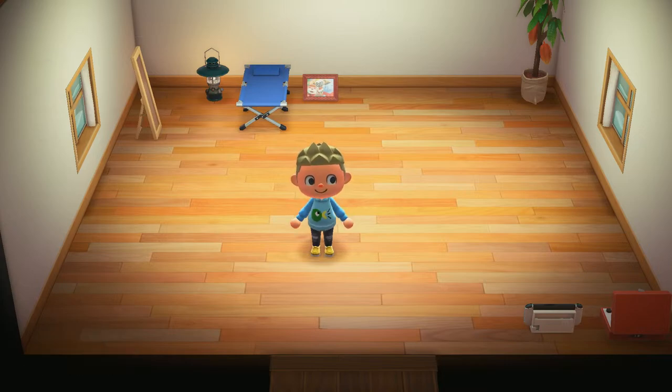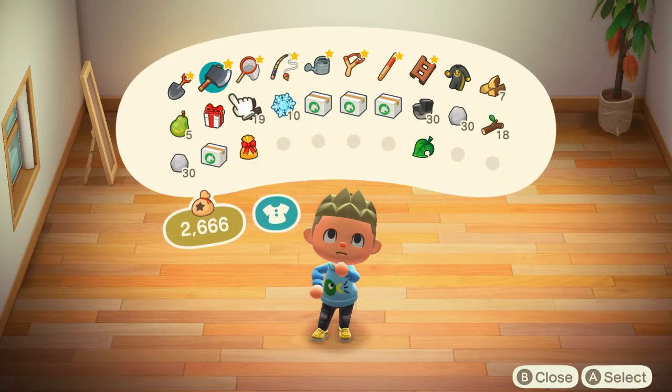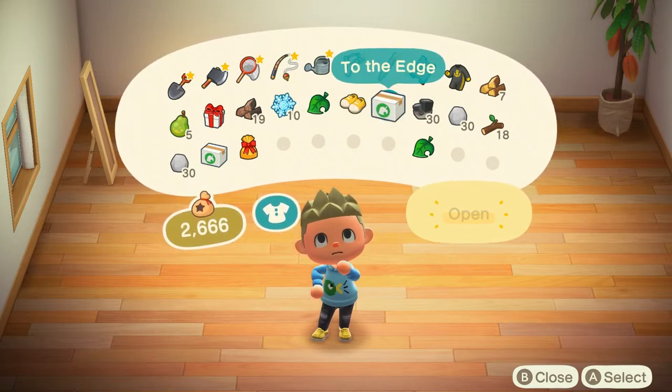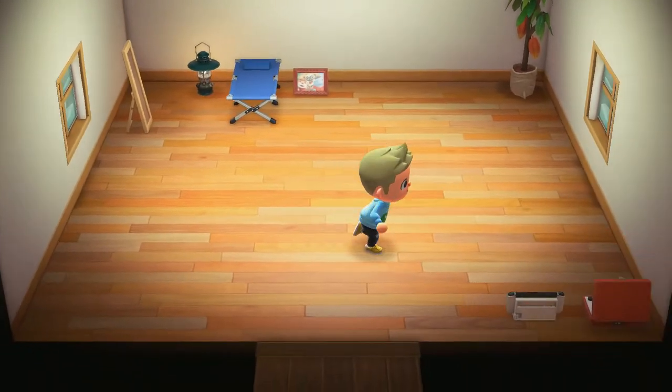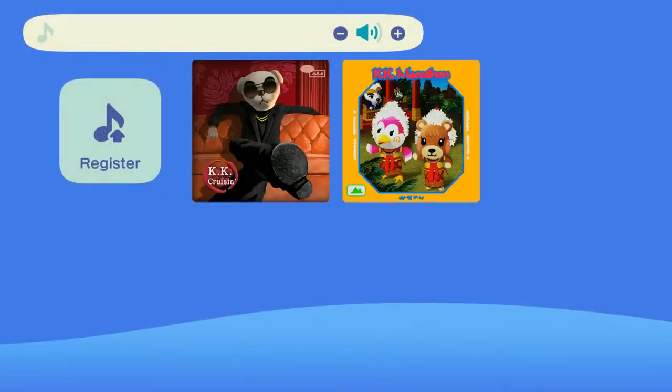How much storage do I have now? 120 slots. Okay. Not bad. What's our inventory looking like? A mess. A hot mess. Okay, but at least we can put things away now. Outdoor bench. We got rain boots. To the Edge, which is a KK song that we can dump in here. See, you don't even need 3 stars to start getting KK music.